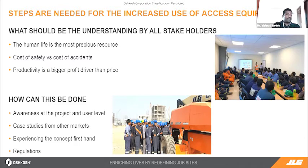Those kind of case studies have to be brought in with these regulations here, who are controlling the safety side. And no better thing than experiencing the concept firsthand, using the aerial work platform. Like we always say, it is still very early days for aerial work platform in India. And unfortunately, the regulations are still a far cry. We need to build the regulations to have an increased use of aerial work platform. And it's also for the betterment of the workforce who's working there.